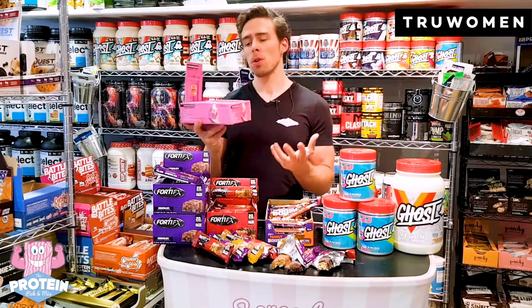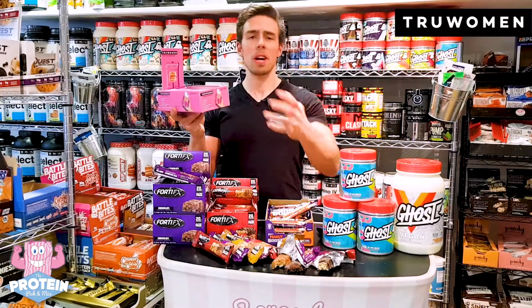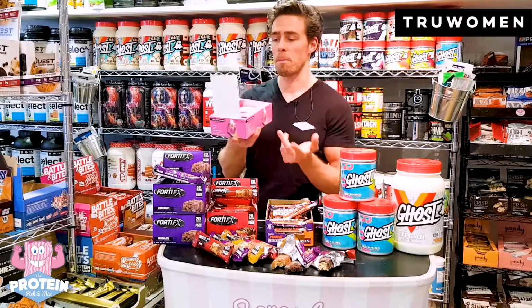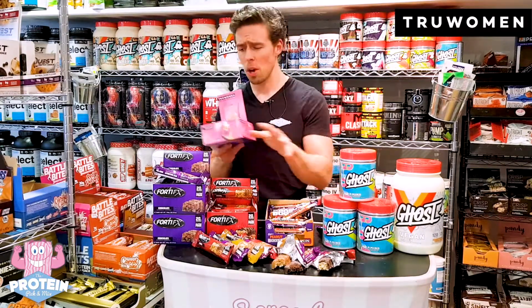So you'll notice I'm going to end up talking about these too much, but it's super natural indulgence. They're incredibly natural for vegan protein bars. They taste like real treats. I know so many of these things do.